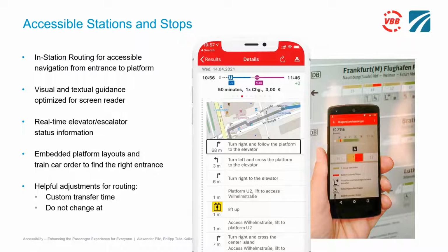At the platform, the app can then identify in which section the user is located and match this to the car order of the train, so she or he knows which car to take. So that, for instance, a traveler in a wheelchair directly finds the wheelchair accessible coach. How this looks, you can see in the right photo.